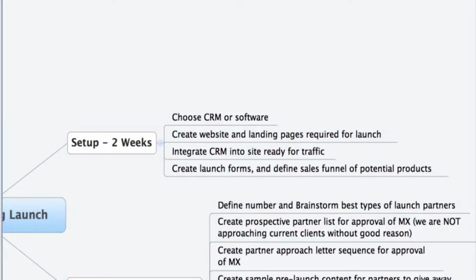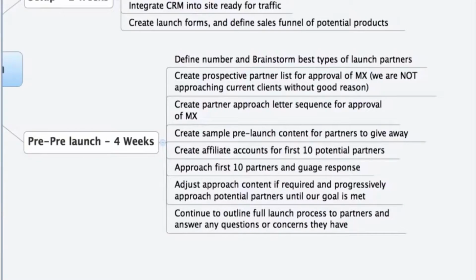We also need to create the launch forms and set up a sales funnel. So we'll have the 497 product at the beginning, and then we'll take people through and offer them the big course. Depending on how you want to do that, if you want to spread them out over a year, we don't want to do a launch with that product because we could potentially get 20, 30 or 50 pretty quickly if you use this process. So that's the setup. I'm estimating that will take about 2 weeks to bed it down, get everything ready, and then we go on to the next stage, which we call the pre-launch.